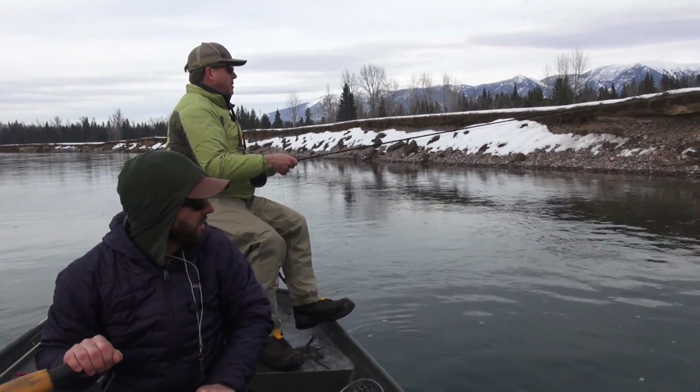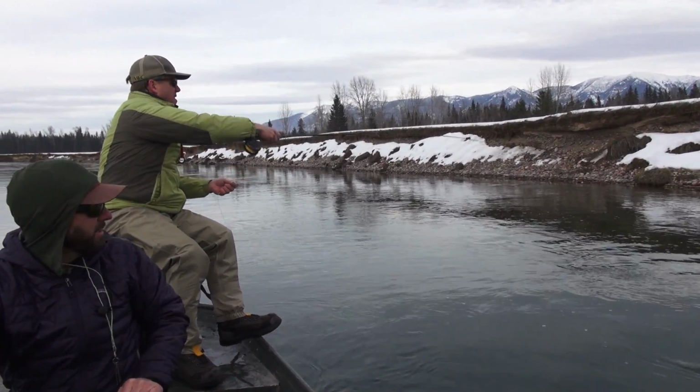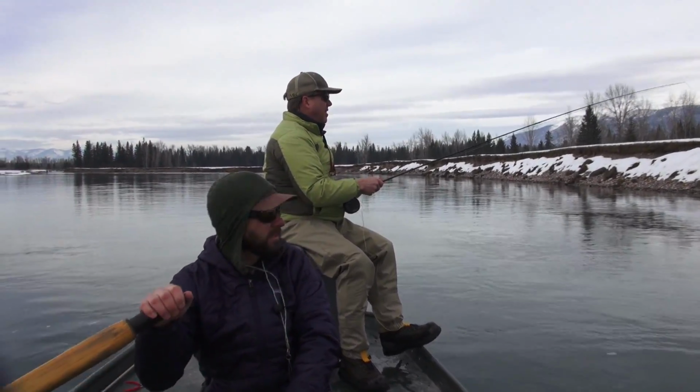Got it. He was way in there. Might have been a little guy or something. It looked like a little one. Yeah, it didn't look like a big fish by any means.